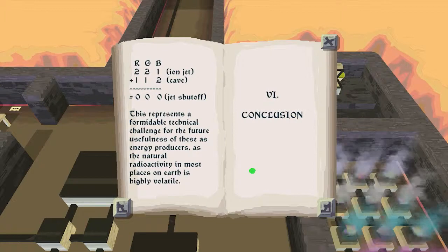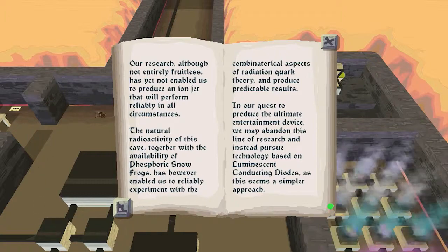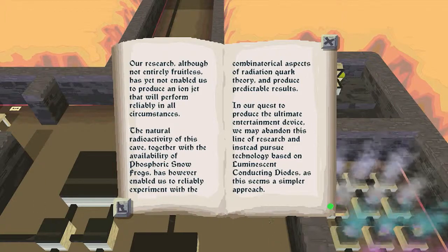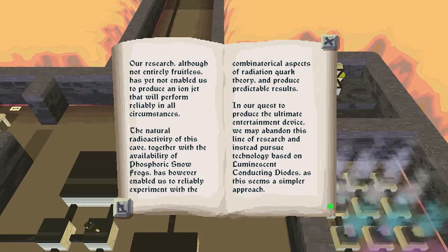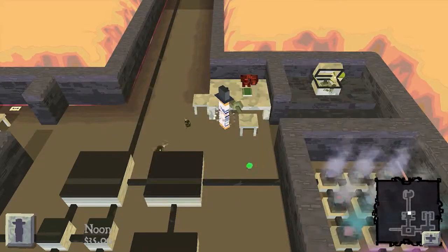This represents a formidable technical challenge for the future, limiting the usefulness of these as energy producers, as the natural radioactivity in most places on Earth is highly volatile. Our research, although not entirely fruitless, has not yet enabled us to produce an ion jet that will perform reliably in all circumstances. The natural radioactivity of this cave, together with the availability of phosphoric snow, go to the next line, has however enabled us to reliably experiment with the combinatorial aspects of radiation quark theory and produce predictable results. In our quest to produce the ultimate entertainment device, we may abandon this line of research and instead pursue technology based on luminescent conductive diodes, as this seems a similar approach. Yep.